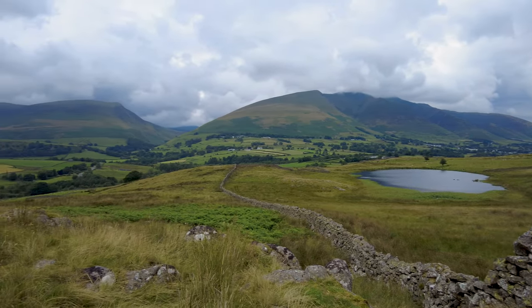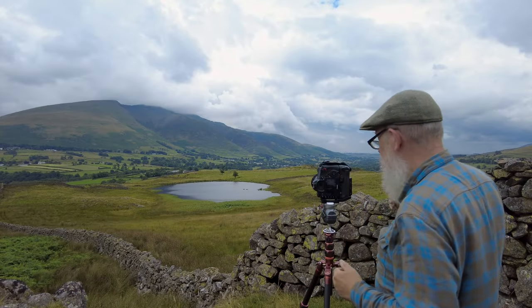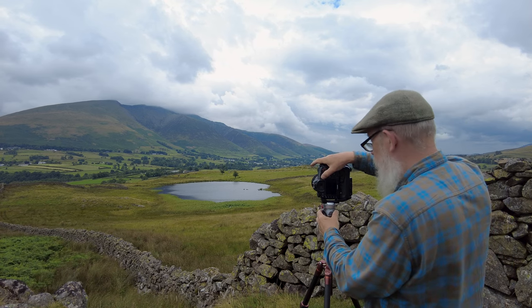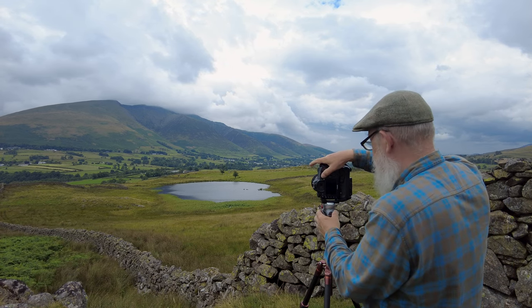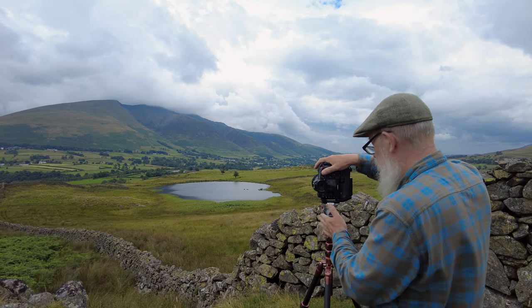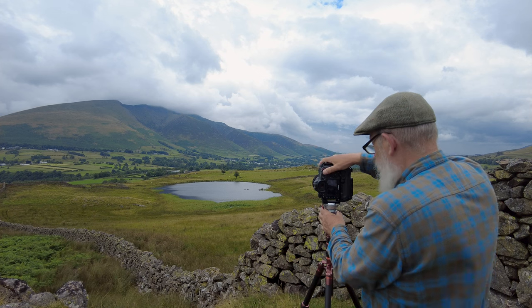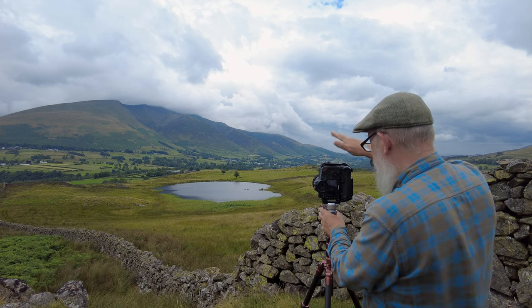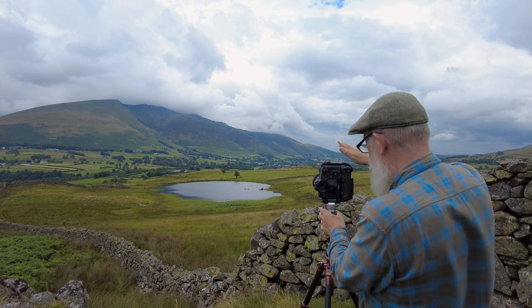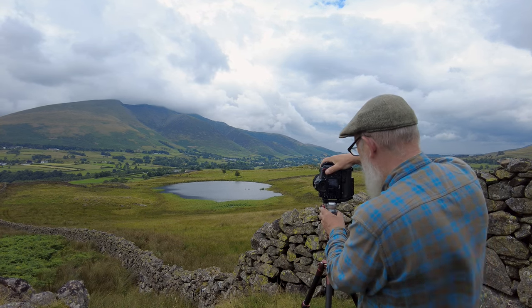Right, well, we've come up with our composition. I've come, as you can see, the other side of the wall, and what I'm actually going to do is do a panorama. Now this is quite good. I don't know whether you've seen a video I did about the Platypod head here, but I've got it perfectly level and it's just the right height that I don't need to point down slightly or point up slightly to get the composition I want.